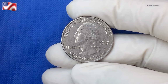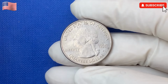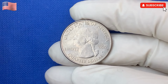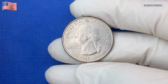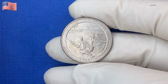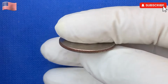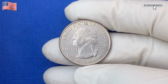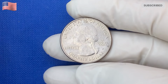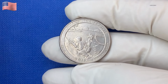Today we're diving deep into the incredible world of the 2019 Washington quarter dollar. You may have seen these coins before, they're still in circulation today, but there's something truly special about the 2019 edition that could make it worth far more than you might expect. Stick around until the end, because by the time this video wraps up, you'll discover just how much a single 2019 Washington quarter dollar could be worth. Spoiler alert, we're talking about a jaw-dropping $80,000.